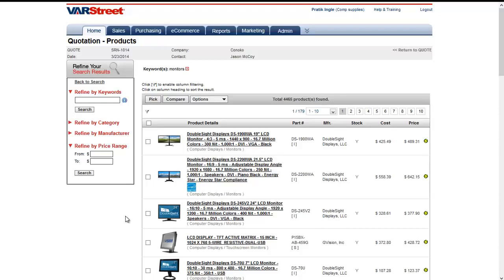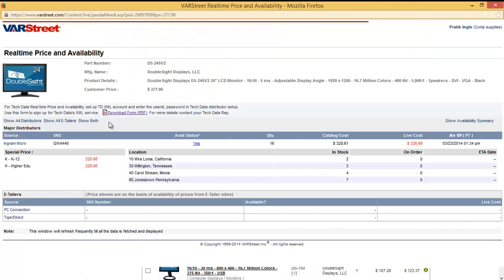Also below the part number, you can see S, which signifies that the product is carried only by Synnex. Here you can see I, which signifies the product is carried by Ingram Micro. You will see the stock availability as yes or no, what the cost price is, and what your sell price is. If you click on the green and yellow icon, a pop-up will come up on your screen, which will display the real-time price and availability of that particular product.